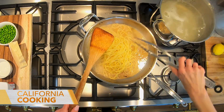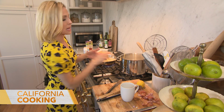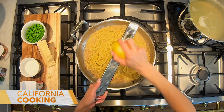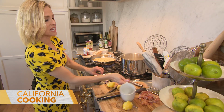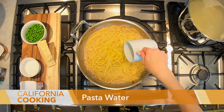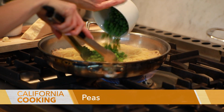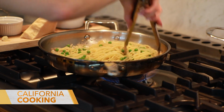Pasta goes in, all right, and then we're gonna stir that around. And to that, lemon zest. I want this to be really lemony, so I'm gonna first zest and then I'm gonna add some juice. To our pasta, I'm gonna squeeze in some lemon, and then I have a mug. I'm gonna go back into my pasta water, add about a quarter cup of pasta water, mix. In go our peas, frozen peas, but they've been thawing on the counter for like 20 minutes. But you can pull them right out of the freezer. You don't even need to thaw them.